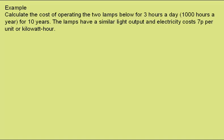Calculate the cost of operating the two lamps below for 3 hours a day, which we can estimate as 1,000 hours a year, for 10 years. The lamps have a similar light output, and we're told electricity costs 7 pence per unit, a unit being a kilowatt hour.